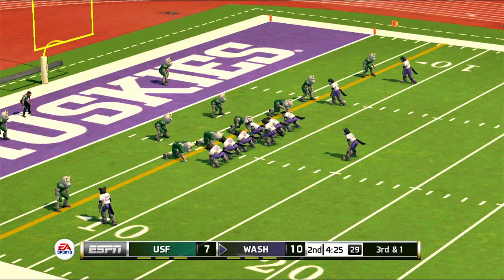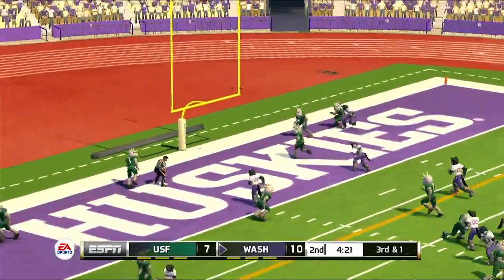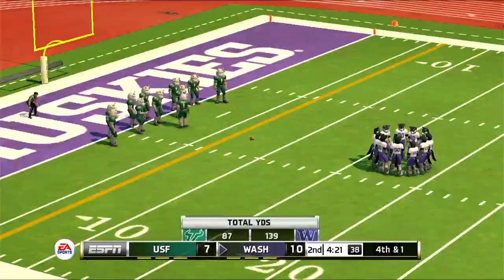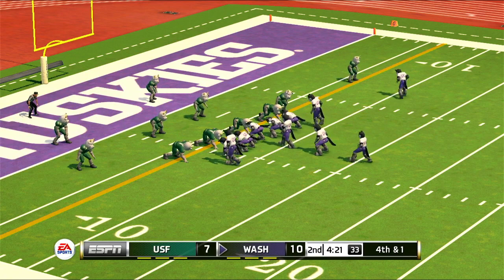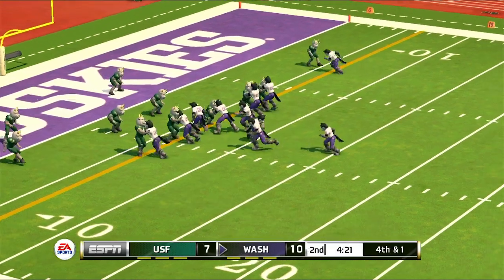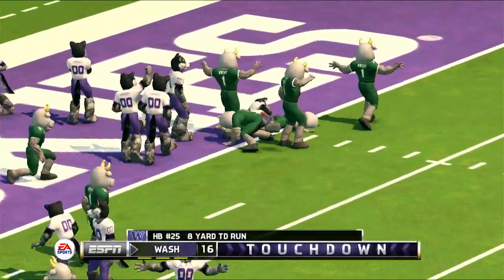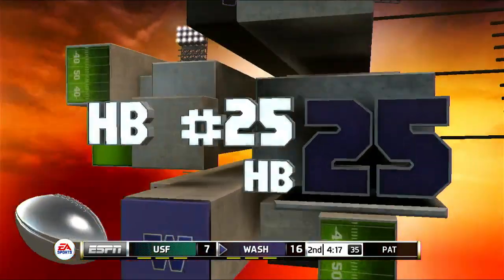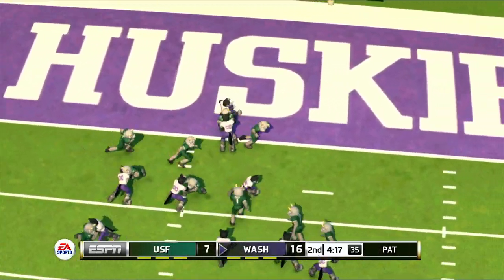Mike 34. Set. Blue 19. Cut. And he throws it away. So it's fourth down and the offense is still on the field. Touchdown, Huskies. Very impressive run by the halfback to find the end zone.